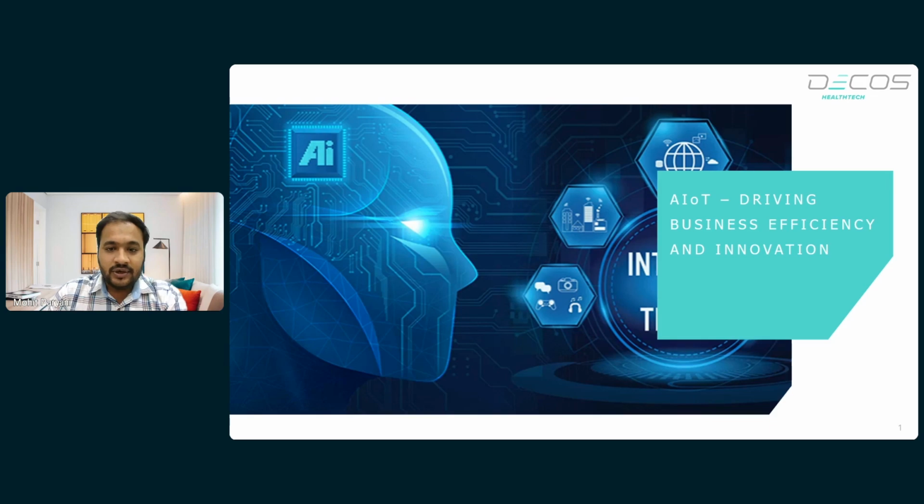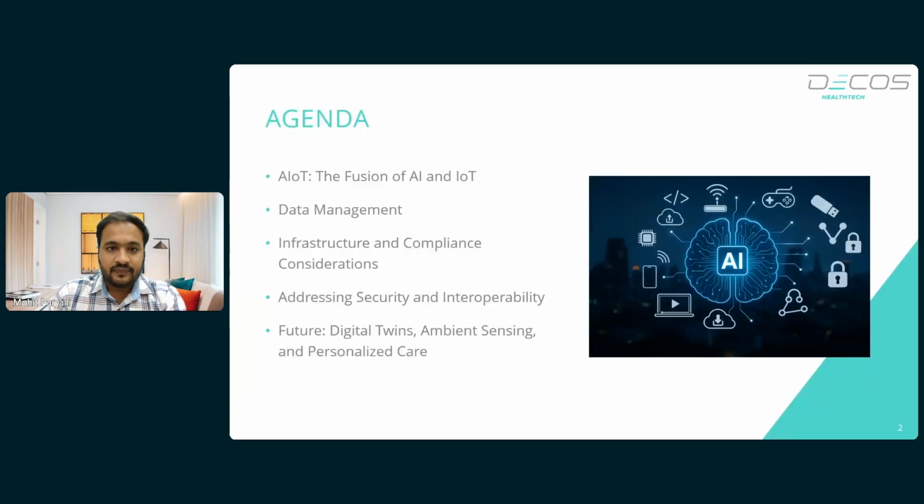Before we dive in, let's take a quick look at today's agenda. We will begin by understanding what AIoT actually means and why it's becoming essential in healthcare. Then we will explore how data, which is at the core of AIoT, needs to be managed, integrated, and secured. Next, we will discuss infrastructure needs, regulatory responsibilities, and the importance of compliance. We will also look at how to address challenges around security and interoperability. Finally, we will wrap up with a view of what's coming next, including emerging technologies like digital twins, ambient sensing, and personalized care systems. This roadmap will help you think ahead and make informed decisions for your own organization.